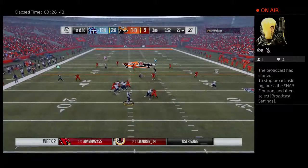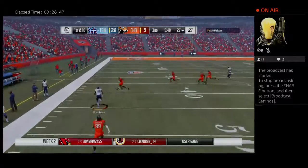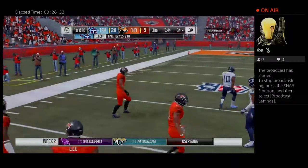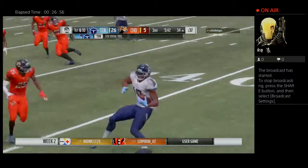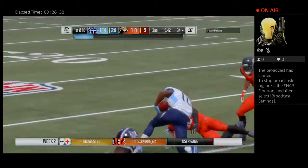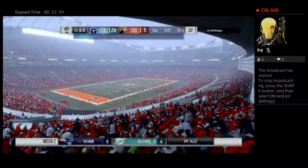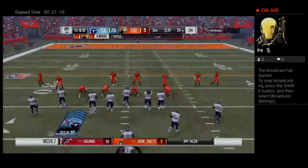On 1st and 10, Goff. Dancing to his left. Caught left side by Funchess. And he's going to get this all the way down inside the 35. A gain of 39 that time. On any given pass play, you never know exactly where your exit points are going to be. On this play, he was flushed to his left, still on the run, able to accurately throw the football for a nice first down. So the big play changes the complexion of things.